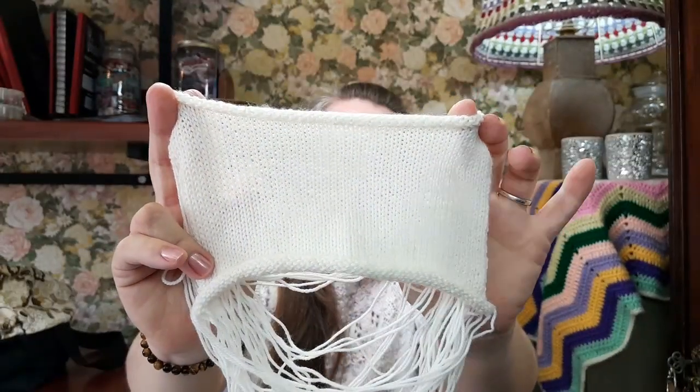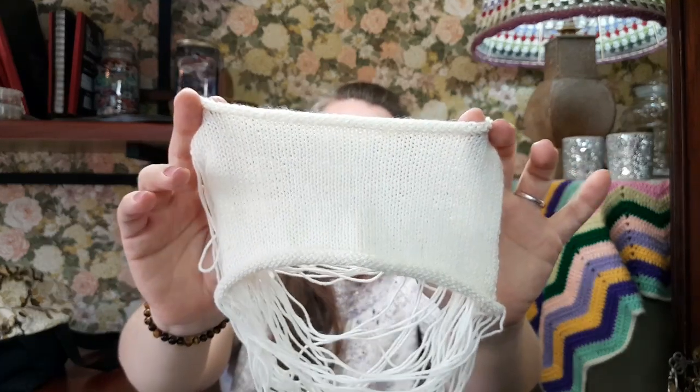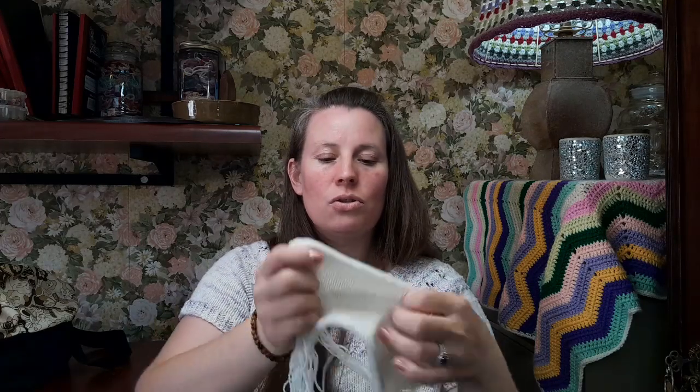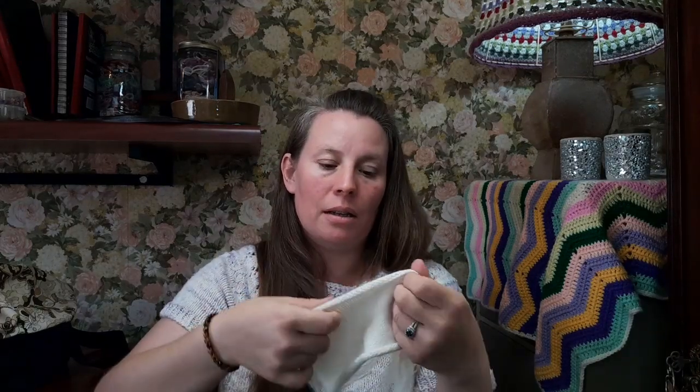It is just a 75% superwash wool and 25% nylon blend yarn. It is undyed and it is washed and bloomed. And I knitted this swatch in the round. And I washed and blocked it again, and it's just too open for me. I did it with a 3.5mm needle, but I think I'm going to go down to a 3mm and swatch with that.